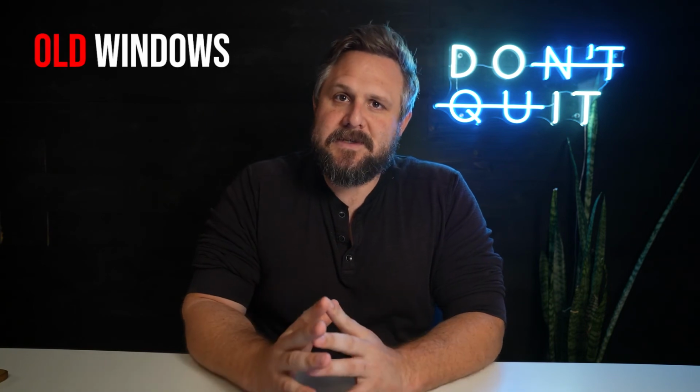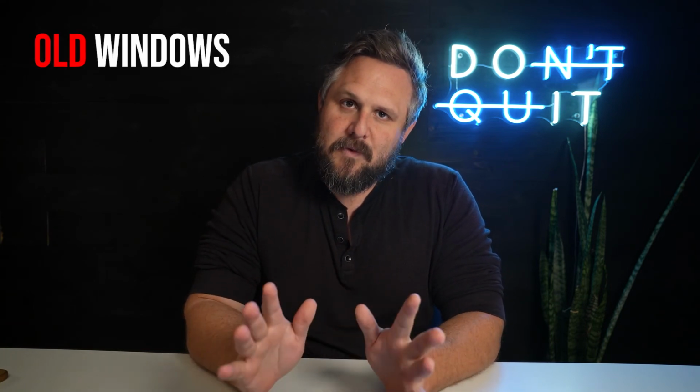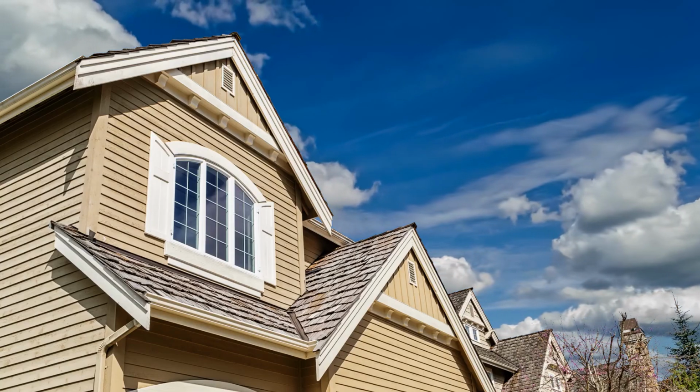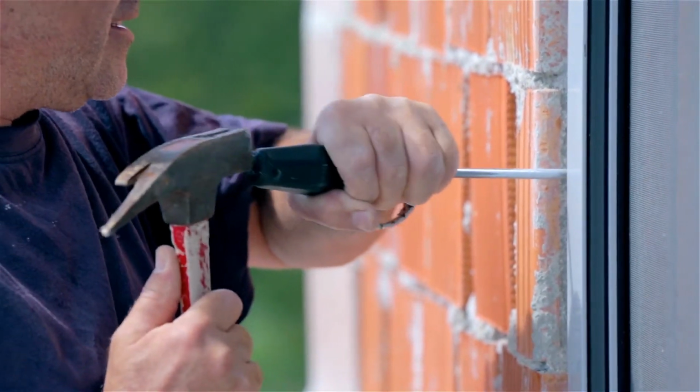All right, last one on the list here is going to be old windows. Now, this is a sore subject because I love the old windows. The majority of the wood, like I was saying, in old homes was actually better building materials than modern building materials. And what you'll find is a lot of people have gone over and painted these things shut, or the balances are broken.